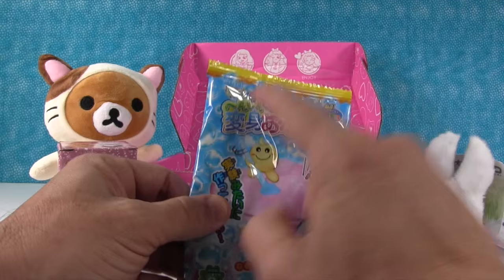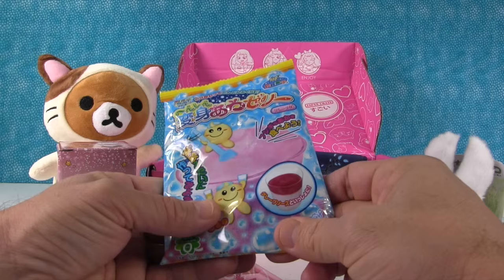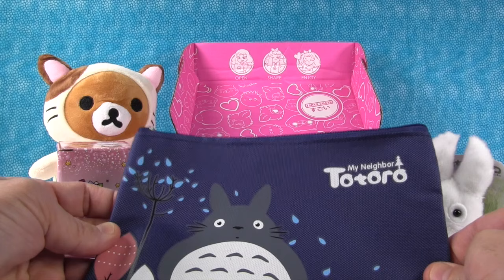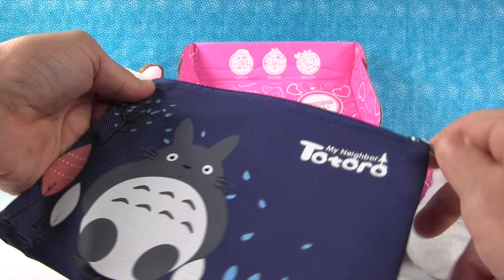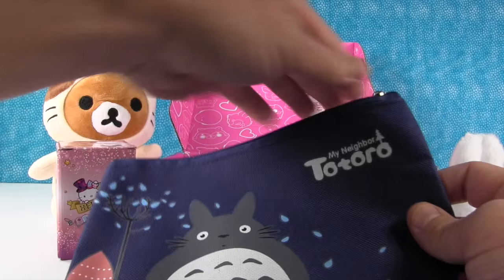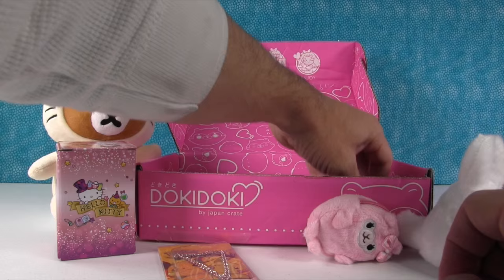What is it? It's crazy. It's something you drink or something. Something you make, or something jello. You drink. I don't know. It's crazy. There's directions. Follow the directions. Oh, I like that. Oh wow, my neighbor Totoro. Is that what this bunny is? I don't think so. So this is like a little pencil pouch or makeup pouch. Very cool. Totally using that.